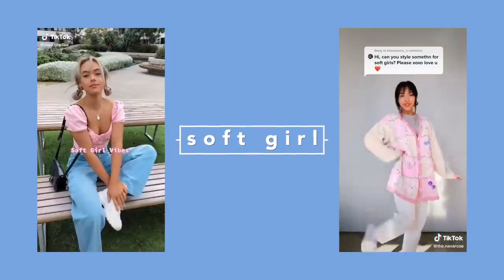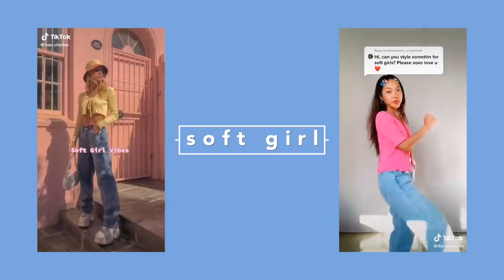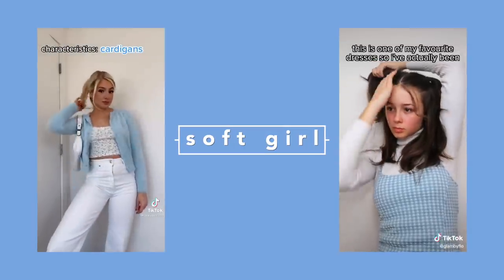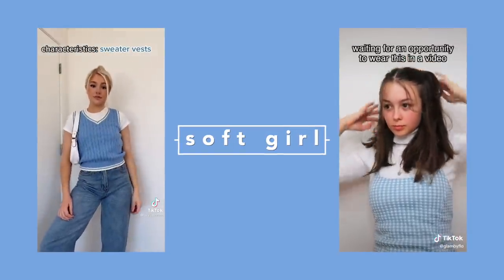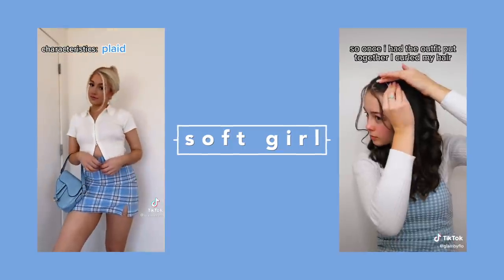Now let's get into our first aesthetic, the soft girl. So I watched a whole bunch of TikToks showing the soft girl aesthetic, and this aesthetic really focuses on super feminine, cutesy pieces. Lots of pastel colors, floral prints, and I saw some plaid too. And I saw a lot of sweaters, mini skirts, and short dresses all over soft girl TikTok. But I wanted to make sure that I was on the right track with this aesthetic before I tried to put together an outfit of my own.